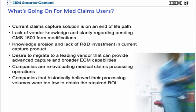And then finally, I think that there is a percentage of companies out there that really felt that their volumes were too low to obtain the required ROI for a front-end capture and OCR solution that are now, after a period of time, going back and reevaluating their options and seeing if there's solutions that meet their needs.